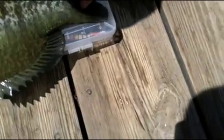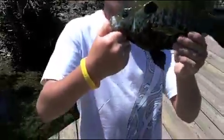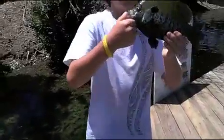This thing is right there, 11 inches. Oh, wait, hold on. Oh, it's bigger than that. That's like 11 and a half. It's 11 and a half to about 12 inches. That's about a foot long. This is a foot long bluegill right there. That's probably the biggest. This thing is a beast. Biggest one you'll ever see.